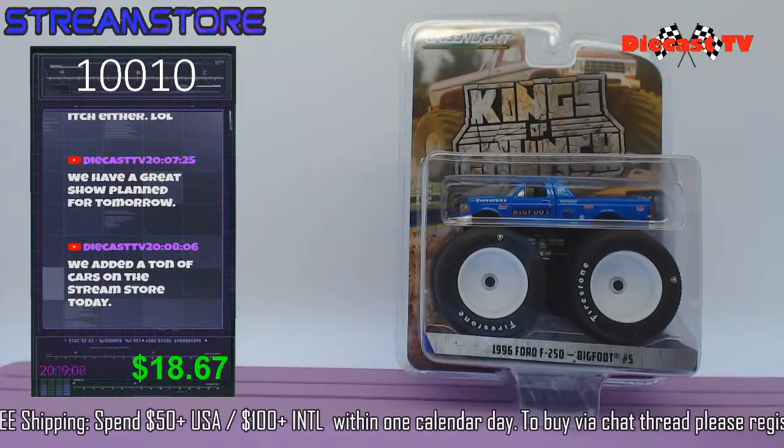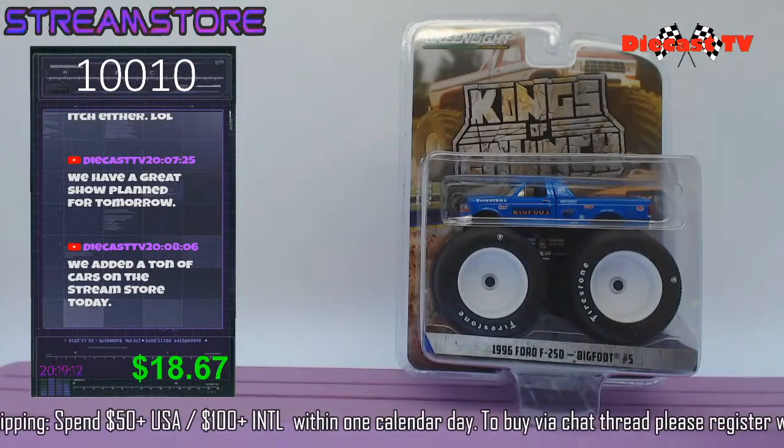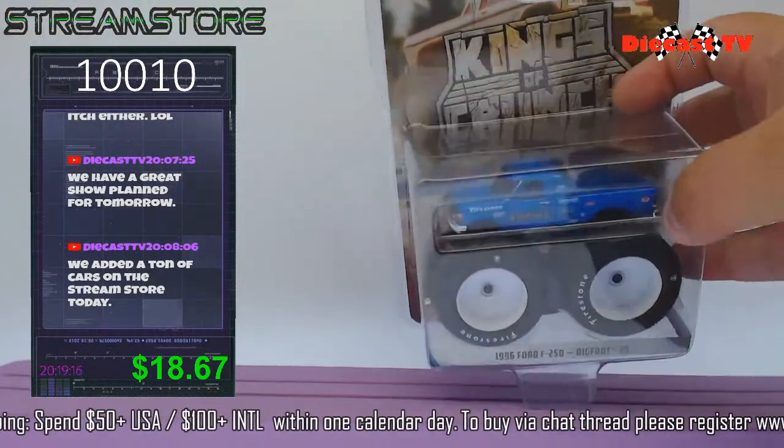Ross the Boss here. Check this out. Kings of Crunch Series 4 from Greenlight. You got to love this. It's the 1996 Ford F-250 Bigfoot number 5.